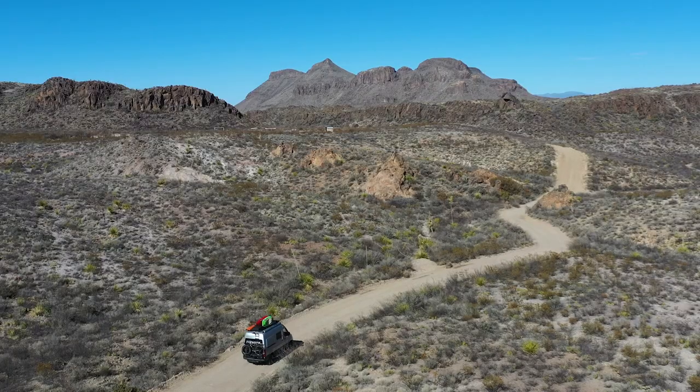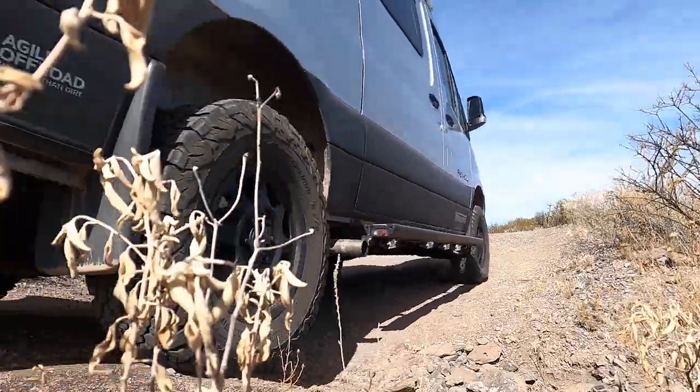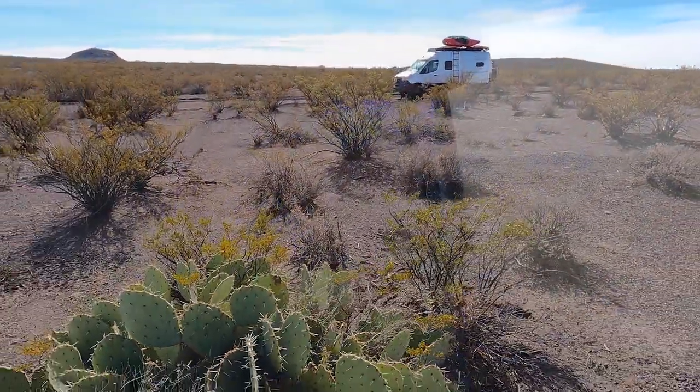Okay, we made it back to the main road. I'm going to now drive out to the east side of the park. And just want to get an overview of this place. I want to see what there is. Kind of getting ideas for really the next trip, and when I come back again, I'll have a better idea of maybe where I want to camp and things more that I want to do.